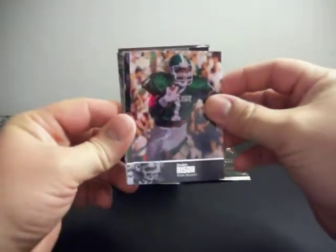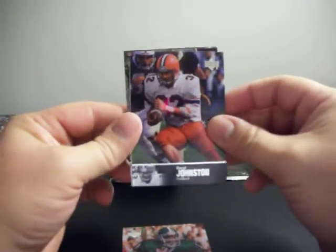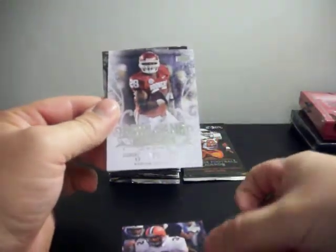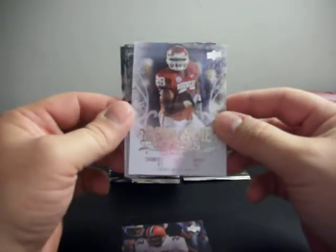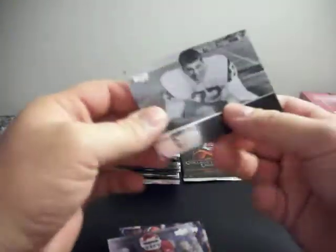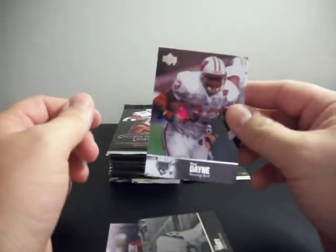Alright, Andre Rison, Daryl Johnston. Got a Bowl Game Heroes for Adrian Peterson. So that's a pretty cool card. Ron Yary and Ron Dayne.